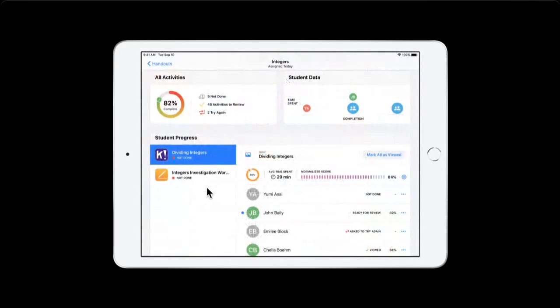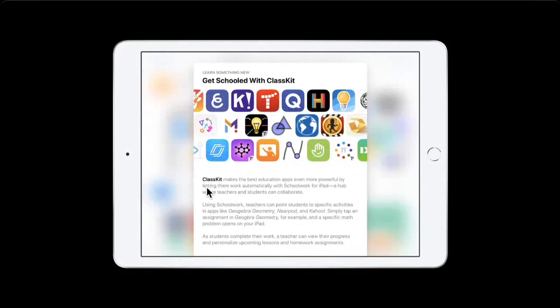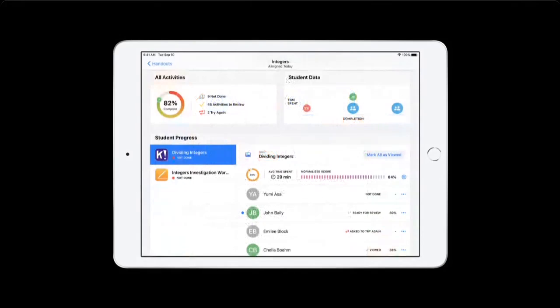Now, if you're wondering what apps are ClassKit compatible, you can go to appstore.com/ClassKit. We'll make this available for you too. I'll post this in the chat. You can go there and see there's well over 100 apps that are now ClassKit compatible, and the list grows every day. So we'll go ahead and look at the next slide there, Jess.